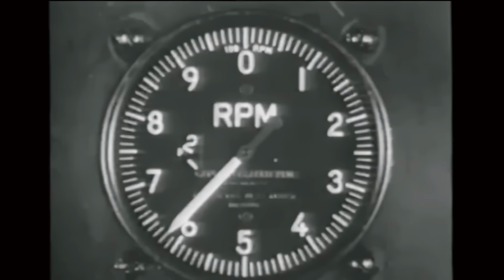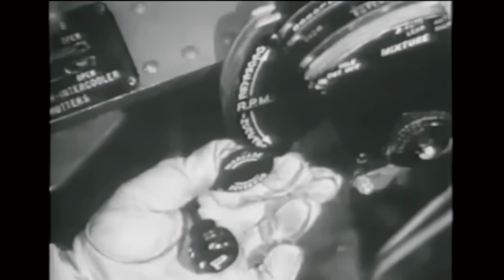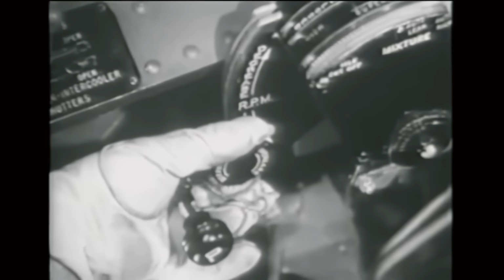Then return the prop control to the takeoff RPM position, and if the RPM returns to its original value, proper operation of the prop is indicated. For close adjustments, turn the vernier clockwise to decrease RPM and counterclockwise to increase the RPM.